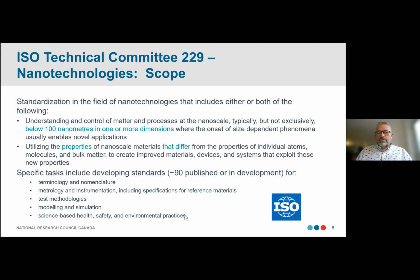I will mention that there's 90 standards either published or in development at TC229. So there's been tremendous activity. The committee's been in place for about 15 years. So that's a lot of activity in a relatively brief amount of time.